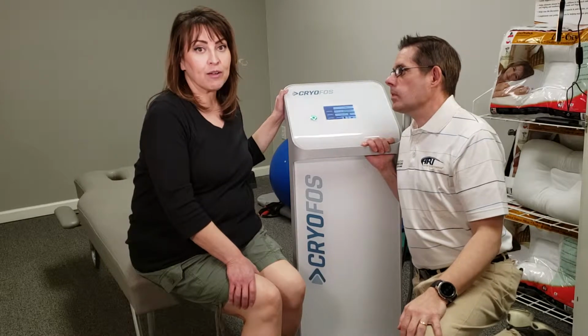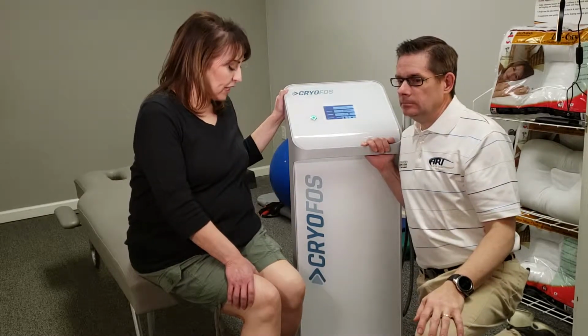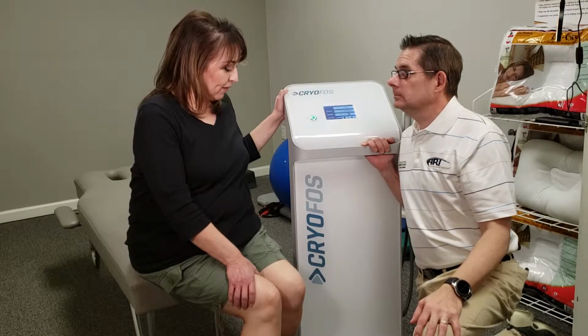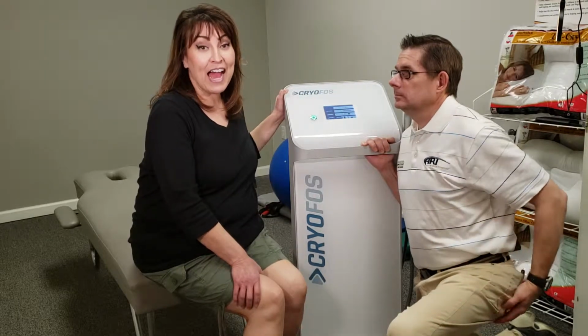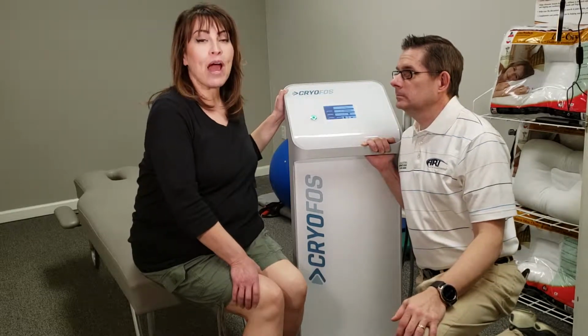We talked about some new therapies we're going to bring in for the clinic, and just like it sounds, cryo meaning it's going to be cold. I'll let him get into the scientific reasoning behind it and what it does, because I don't know how to explain what it does. I just know how it works.